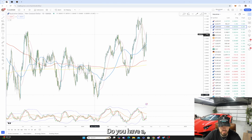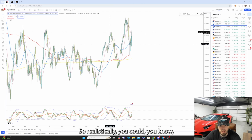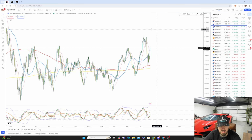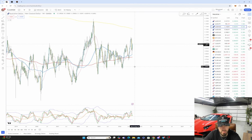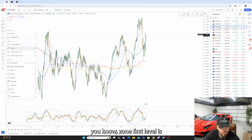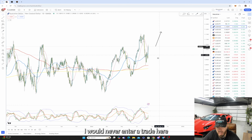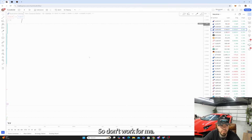You have a low, higher low, and a higher high, higher low, higher high, higher low. So realistically, you could expect to see another higher high. See, nothing's clear to me right now. So I'm expecting, first initial thoughts, it's going to keep rising. But I would never enter a trade here right now. Just doesn't work. That's not how I trade, so it doesn't work for me.